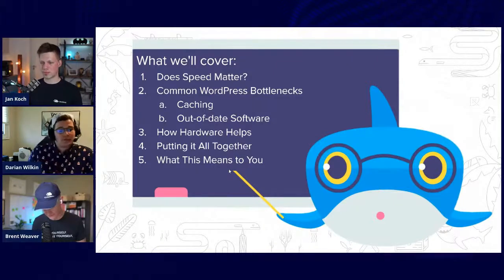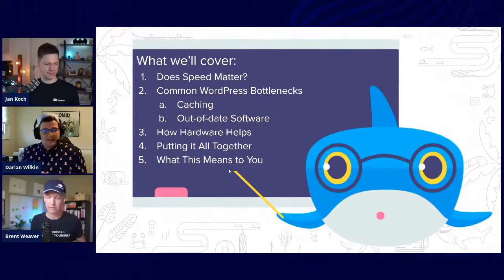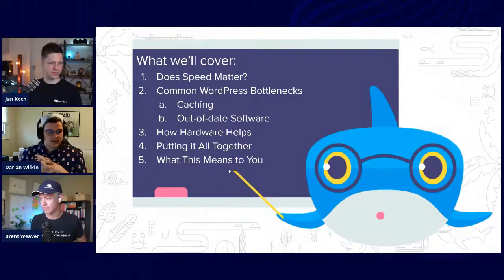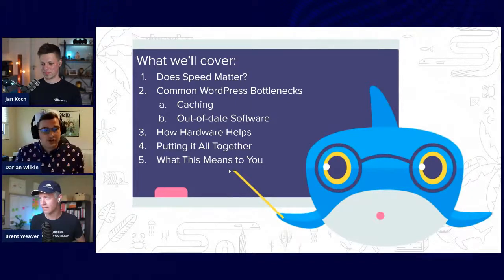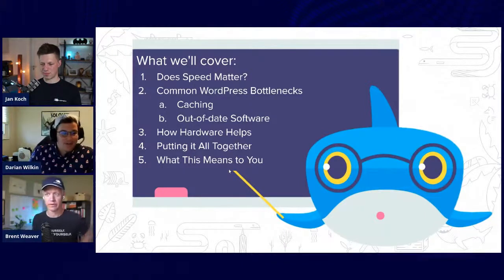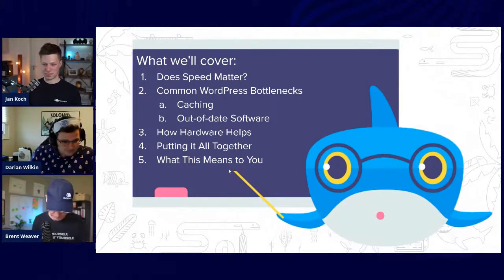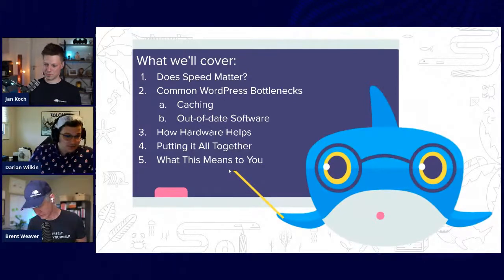And we're going to talk about some common WordPress bottlenecks. Specifically, we're going to focus on caching as one of the big bottlenecks and out-of-date software as one of the other big ones. Then we're going to talk about how hardware can help with those bottlenecks as well. And then we're going to put it all together and look at what those results look like, right? When we take all of the performance improvements, when we update all the software, when we have the newest versions of everything, and we have the hottest, freshest hardware, what can that do for your website overall? And then finally, we're going to talk about what that means to you and your customers.